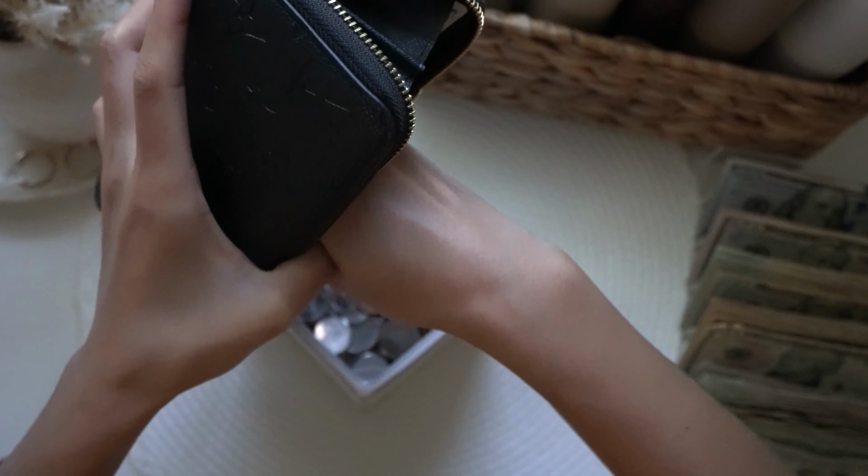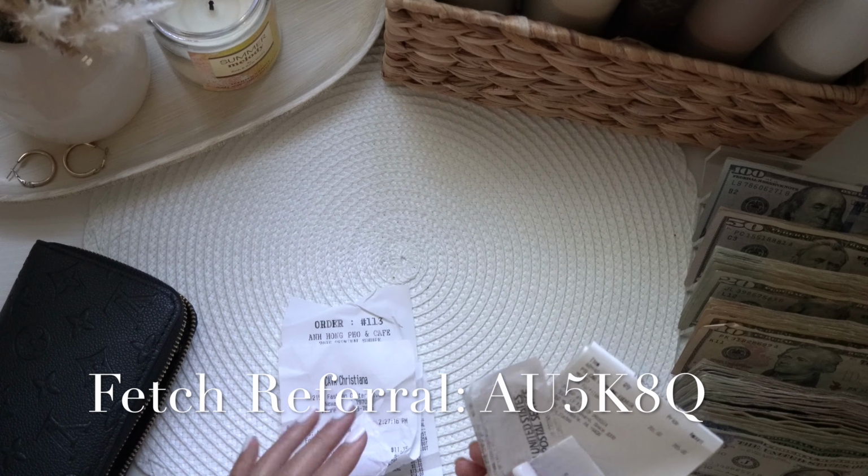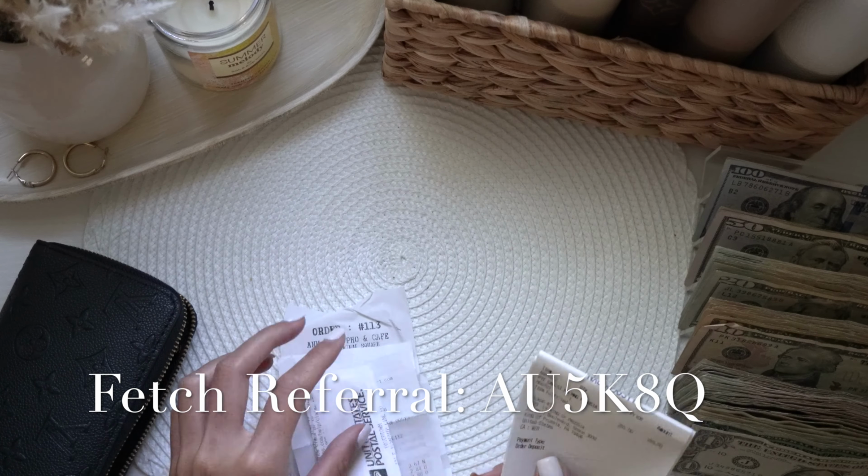So I have a few. I have going out to eat, Dollar Tree, the mall, Walmart, post office, some Louis Vuitton, and more post office that I need to scan. So I'm gonna put this to the side.